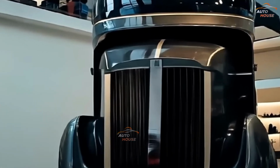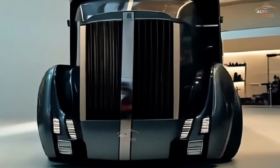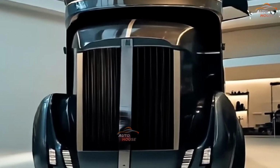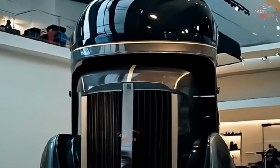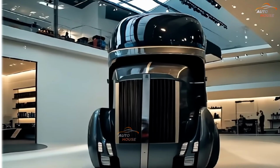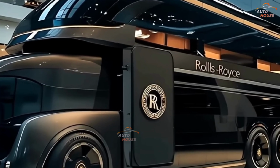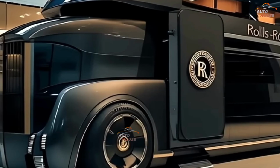2026 Rolls-Royce Motorhome. A bold step into luxury mobility that combines elegance, engineering brilliance, and unmatched comfort. The 2026 Rolls-Royce Motorhome is a unique creation that redefines ultra-luxury travel. From its first glance, the motorhome makes a royal statement with a towering presence and majestic silhouette.